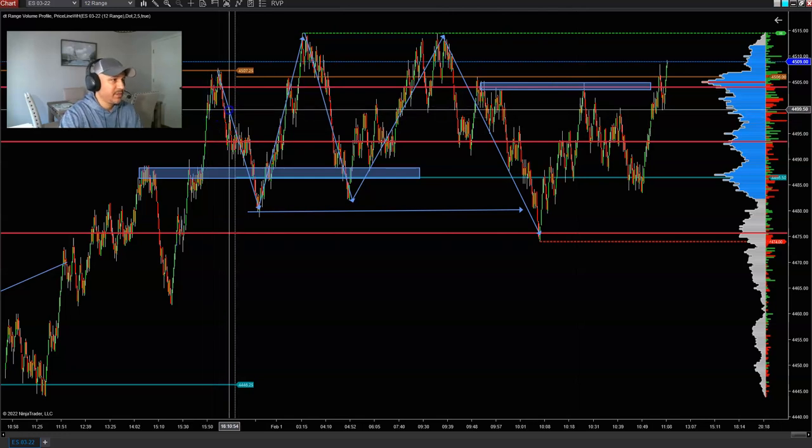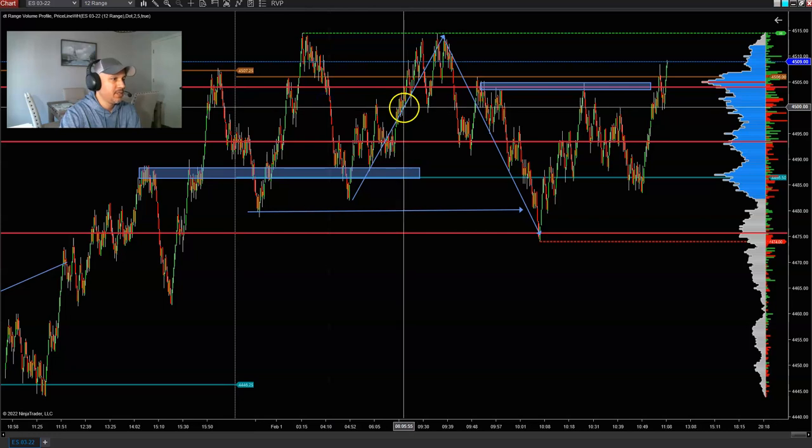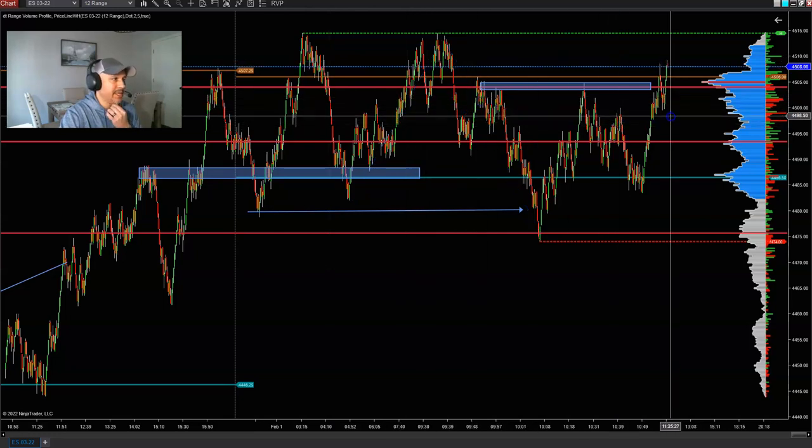So you have to really understand market structure. Market structure is a major component in understanding how to trade correctly, okay? Because without it, you won't be able to look for those areas and identify those levels to be able to trade from.